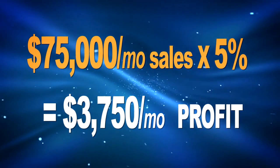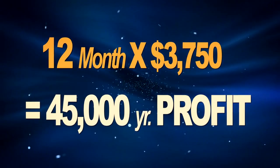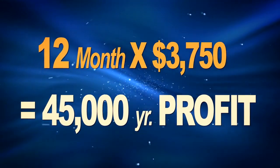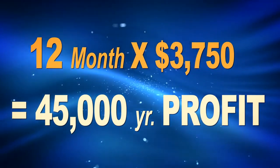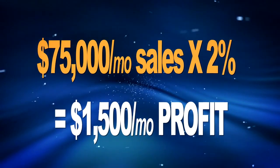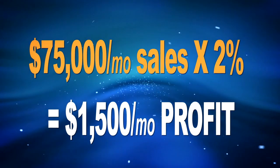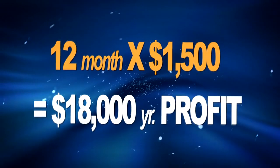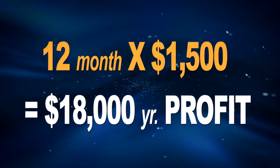If your store is selling $75,000 in inside sales a month, that's an extra $3,750 in your bank account this month, or a staggering $45,000 more per year. Now, let's say you happen to get less than average results and increase your profit margin by only 2%. In that same $75,000 store, you'd be making an extra $1,500 a month. That's $18,000 more a year. And all of that comes to you with having more free time from the things you're doing right now.